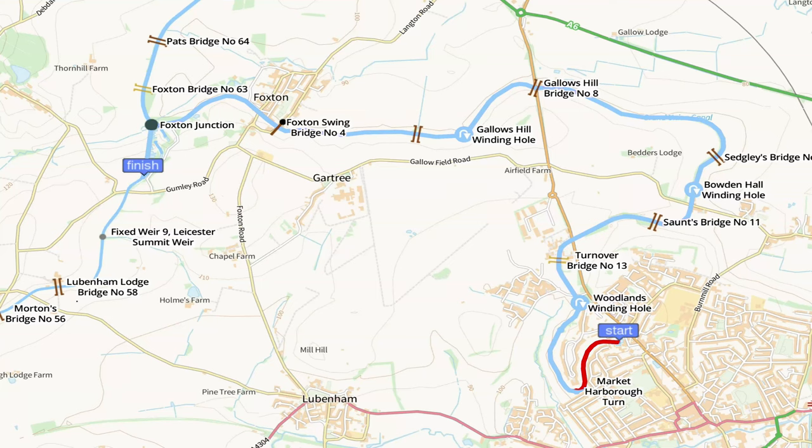Yes, in this episode, we leave our mooring at Market Harborough Basin and continue back down the Market Harborough arm to Foxton Junction, where we'll go through the swing bridge and then turn left into the bottom lock of the flight.